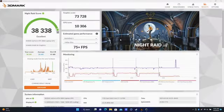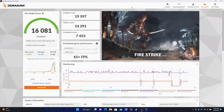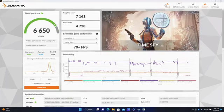I also went through and ran a few benchmarks. We've got 3DMark Night Raid coming in with a 38,338, Fire Strike 16,081, and finally Time Spy with a 6,650. I've checked out some benchmarks from similarly spec'd units online. These are right on par with everything else with the same CPU and GPU combo.